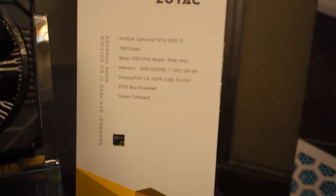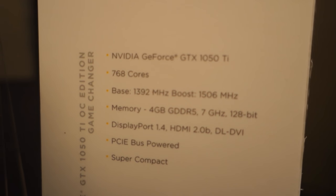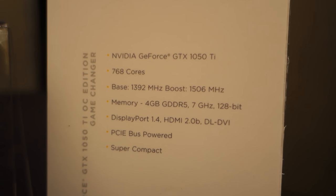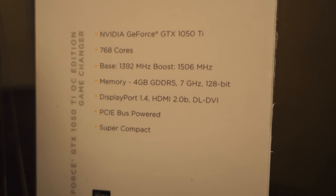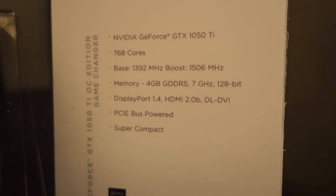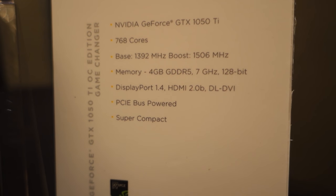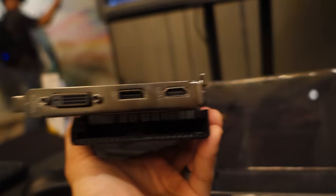As far as the specs go, you've got a base clock of 1,392 megahertz with a boost of 1,506. 768 CUDA cores, of course. Everything else is pretty much standard. You do get the same 4 gigs of GDDR5 at 7 gigahertz on a 128-bit bus with DisplayPort 1.4, HDMI 2.0b, and dual-link DVI.